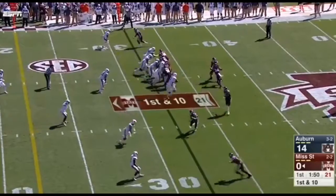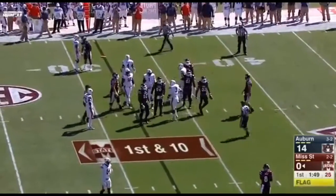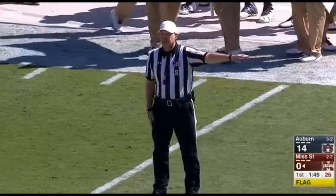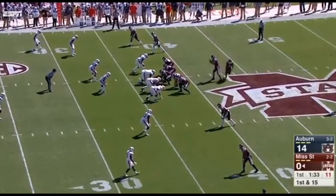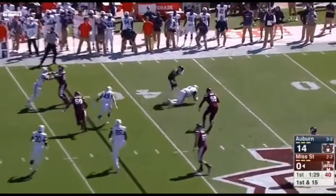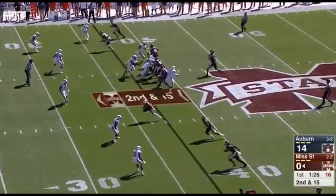Ross motions. And we got a whistle and a flag. Movement from Mississippi State will back him up. Offense, number 6. 5-yard penalty, first down. For Auburn, and they can play downhill. Fitzgerald swings it to the right side, and Ross can't find it. The quarterback, and you can get pressure with just the front four.